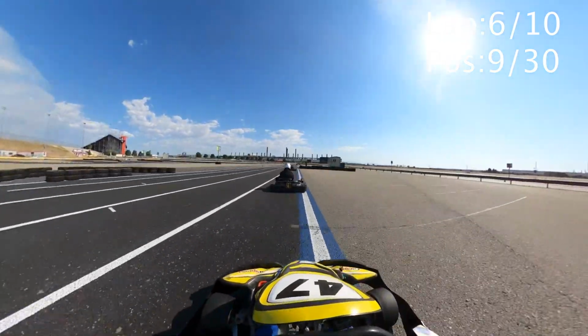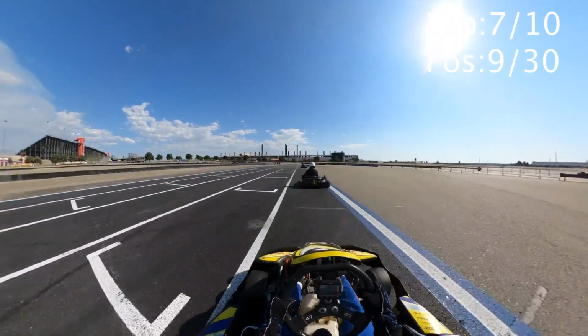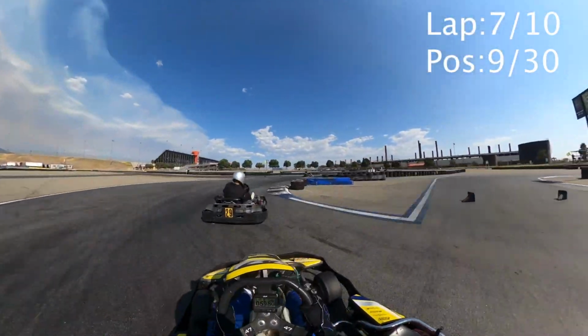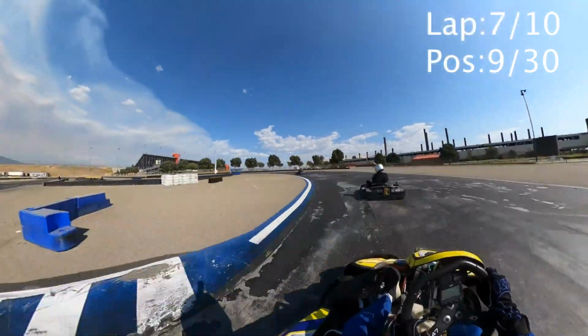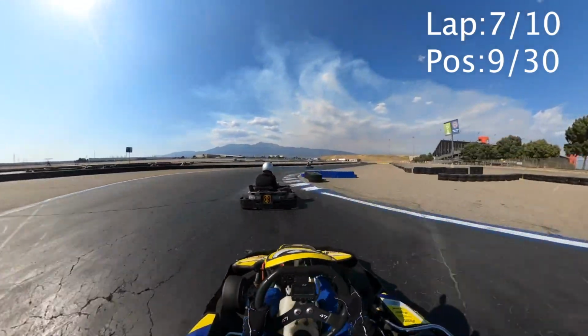But as you can see, we're already way closer to him. We're coming up onto lap 7 here, and I'm pretty confident that lap 7 we're going to be able to get around him. I think he must have made a mistake and dropped back from the kart up ahead because I saw them fighting a little bit earlier. And it looks like William Barker fell back a little bit, but he's fallen right up into my hands.